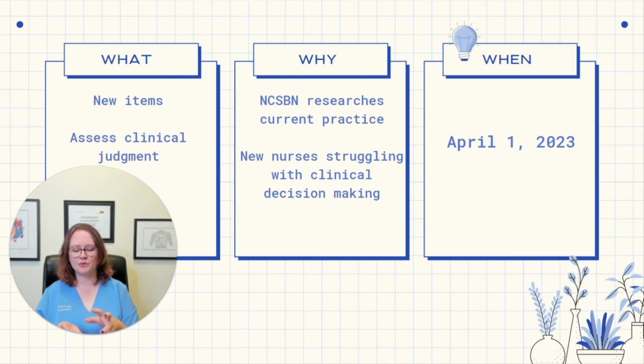And the NCSBN realized through their literature review and their research that entry-level nurses, or new nurses, were making errors, and a lot of those errors were due to a lack of clinical decision-making, a lack of clinical judgment, a lack of critical thinking. They decided that the best route would be to change the test plan and develop it in a way that we can hopefully assess that clinical judgment skill, so that prospective nurses demonstrate they have it before they're allowed to practice. Furthermore, employers, managers, and facilities were reporting that this was one of the skills lacking in new nurses.